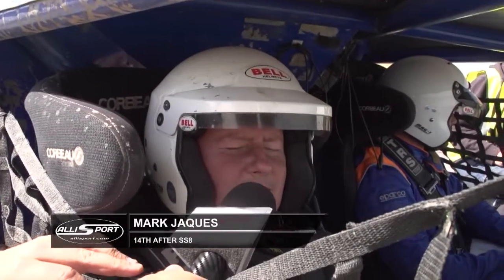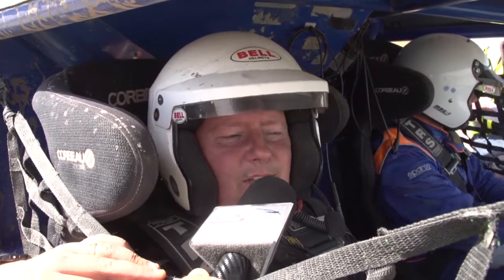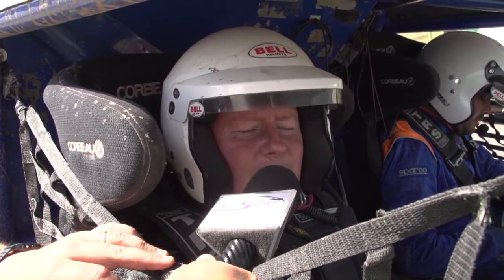Well, it was all going really, really well until the run before the last run we've just done, and we snapped a track rod end and it stuffed us in the trees. But luckily we did manage to change the track rod end and get going, but obviously we've dropped right down the field now. But apart from that, everything's all right.